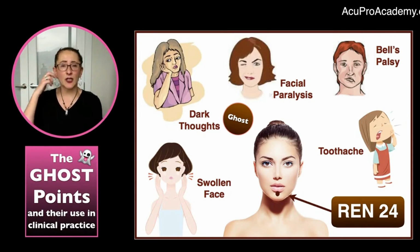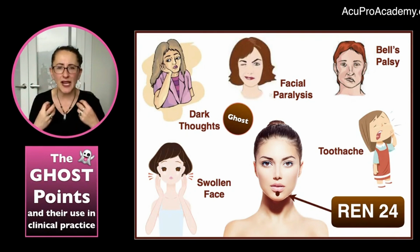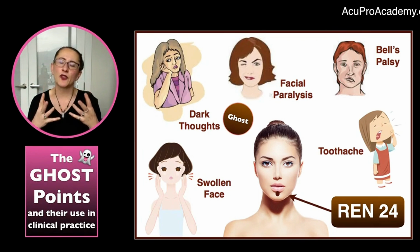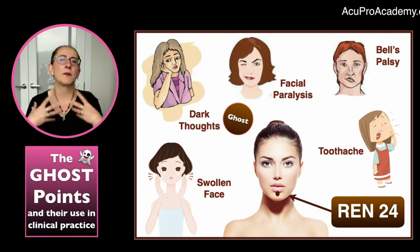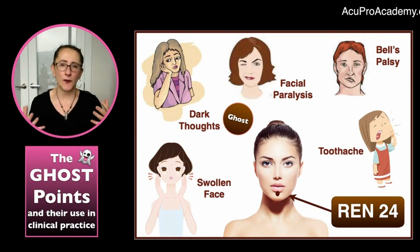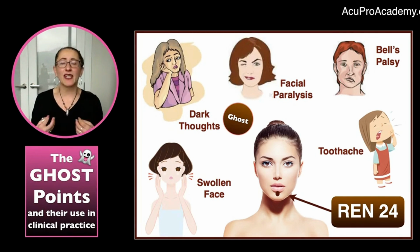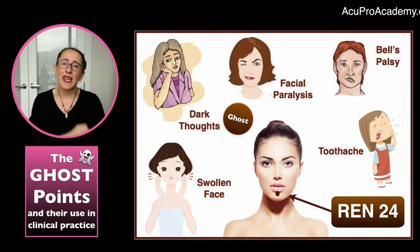And I've had patients like this. You could say a joke, they could watch a funny movie, nothing. No smile, no laughing, not even like a little smirk or anything, nothing. They are consumed by dark thoughts. I think when we use our observation skills, you could see in that person that they're defeated, that they're in a dark place, and that it's really hard for them to come out of it. So the idea with Ren 24 as a ghost point is to help someone come out of their dark thoughts so they can smile again, so they can be feeling joy again, because those people haven't felt joy in a very, very long time.